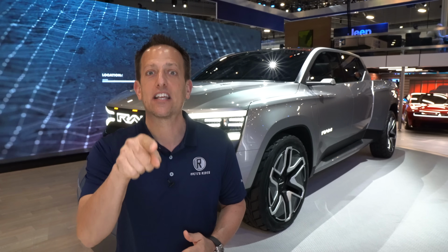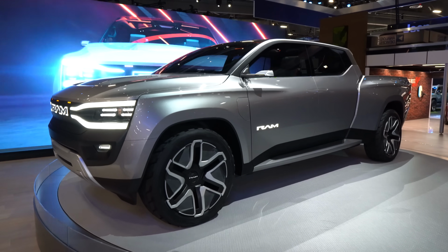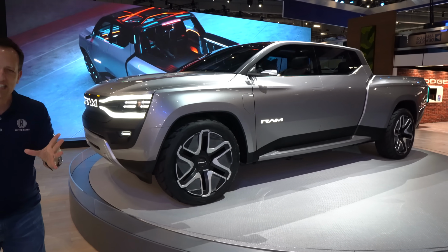Let's go ahead and find out what this Ram Revolution is about and see, is it the truck of the future you're gonna wanna park in your driveway? Let's go ahead and find out. Right off the bat, the dimensions. It has that Ram feel, but you know that it has a unique presence to it.